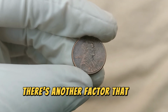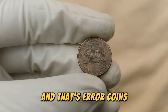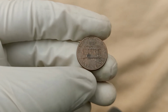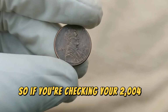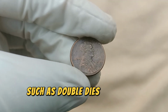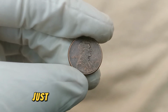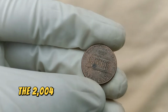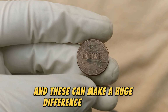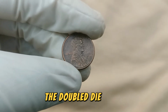There's another factor that can dramatically increase the value of a 2004 penny, and that's error coins. Collectors pay a premium for coins that were minted with errors. So, if you're checking your 2004 pennies, be on the lookout for any unusual features, such as doubled dies or struck-through errors, which can occur during the minting process. Just like with other pennies, the 2004 penny is not immune to minting errors, and these can make a huge difference in its value. One of the most sought-after error varieties is the doubled die penny.